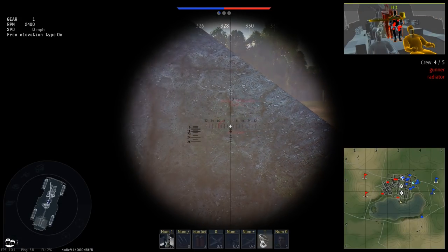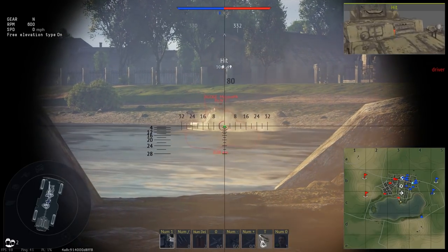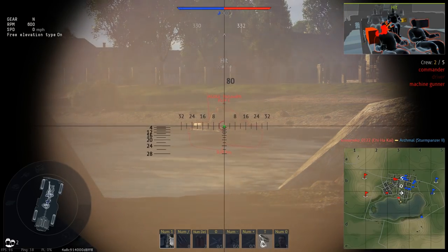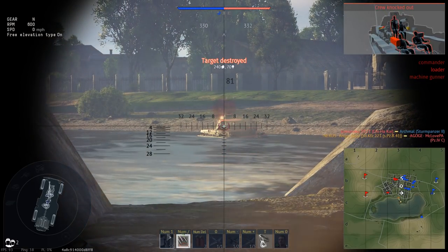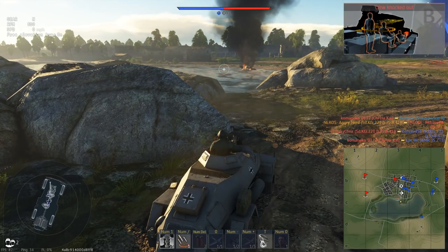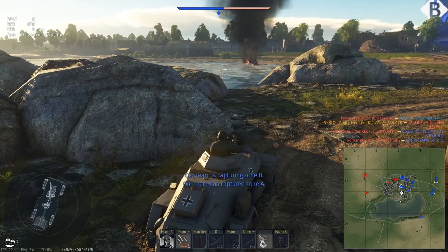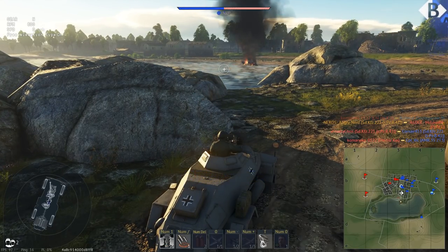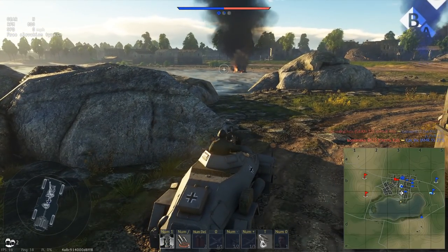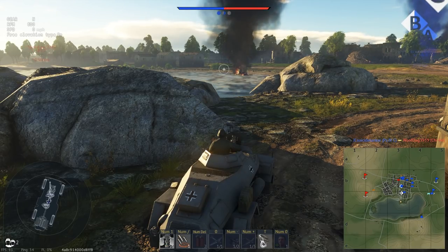Lucky shot, got the gunner. Let's hit the driver. Now he's dead in the water. Assistant driver, commander, dead. Ideal engagement, lucky, but it worked. We're just gonna hide out here for a few minutes, see if we catch anybody else trying to sneak over toward the cap.